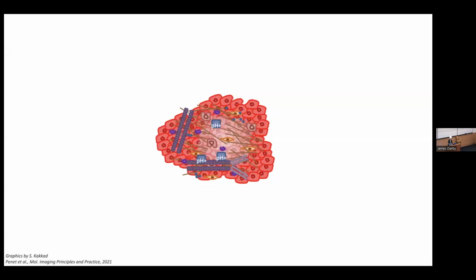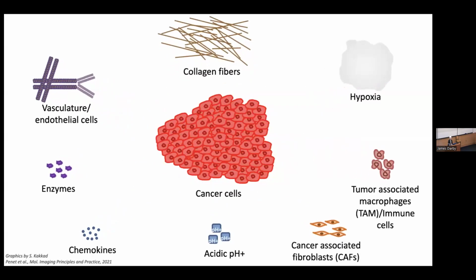Cancers, as you know, consist not only of cancer cells, but also have vasculature, lymphatic endothelial cells, collagen fibers, and then stromal cells like cancer-associated fibroblasts and macrophages. All of these are collectively termed the tumor microenvironment. The tumor microenvironment is co-opted by cancer cells in their strategies to survive and escape treatment.